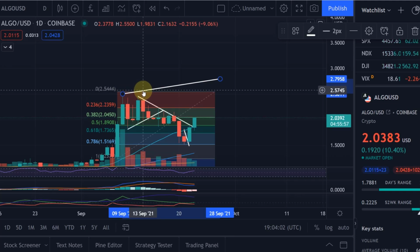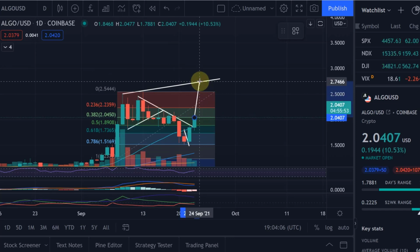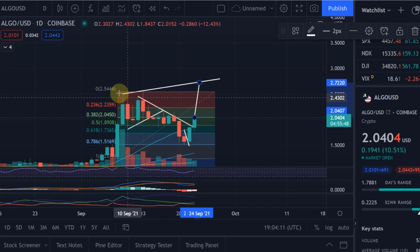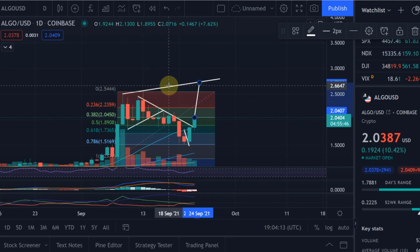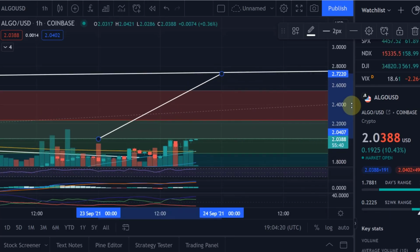This is where we came up to the second move in the upside. And let's just assume we came up in the third move to the upside. We could now get up to something like 273 or something, if we assume that trend line will continue in that ascending manner. Let's go to the 1 hour chart just to give you an idea where we are in the very short term here.